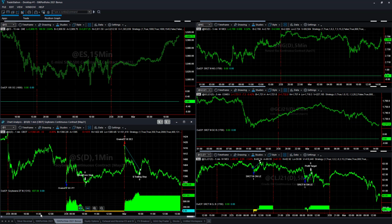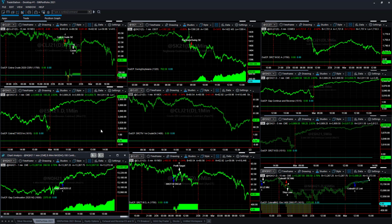And so that's the update coming into March that I wanted to share with you, and the equity peaks intraday on the 50K and 200K portfolio, with about an hour and 10 minutes left to trade on Monday, March the 1st, 2021.